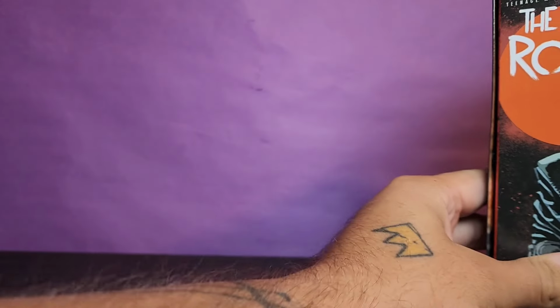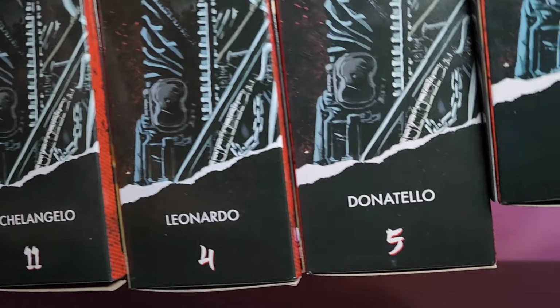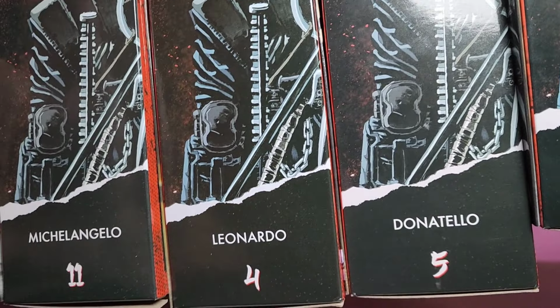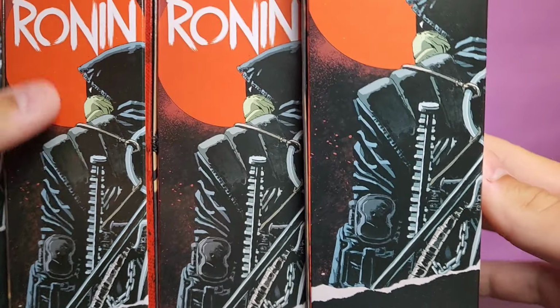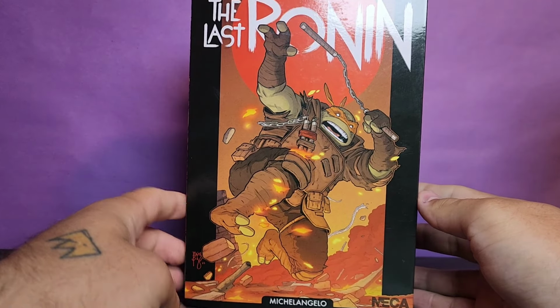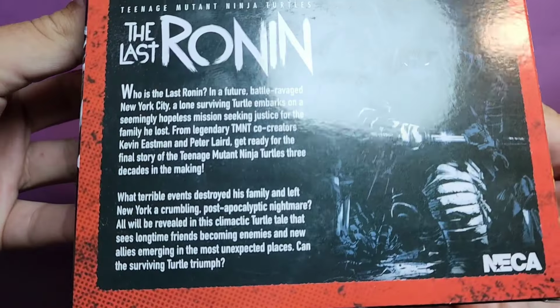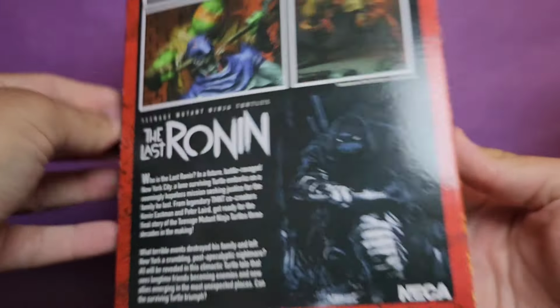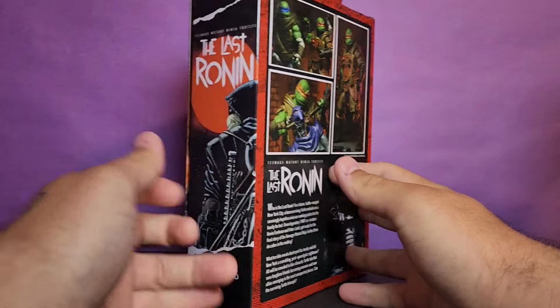So first up, I don't know what this numbering system is. Like Donnie and Mikey came out at the same time, so why is Mikey 11 and Donnie's 5? And then this one just says first to fall, so whatever for Raphael. But this one is Michelangelo before he becomes the Last Ronin. There you go. You can see a little read up. I think the read up is the same on all of them, but I really like the pictures on there.